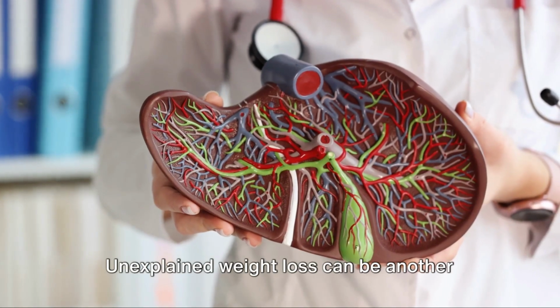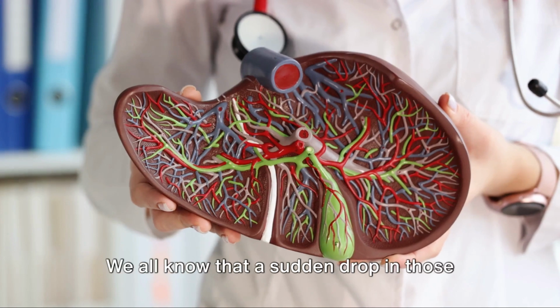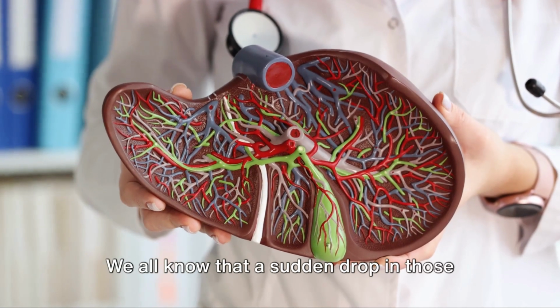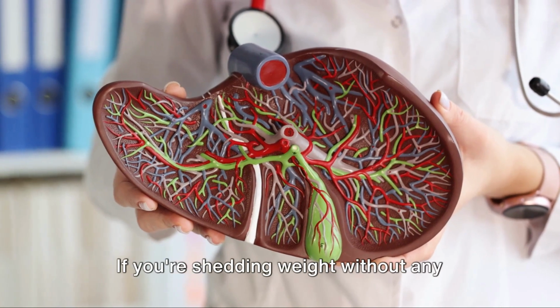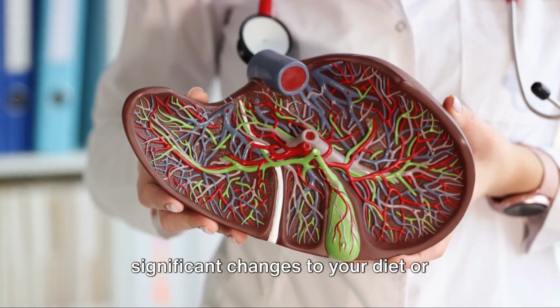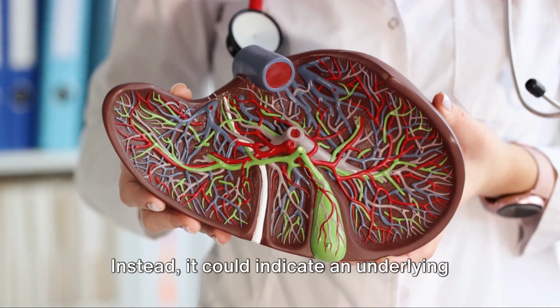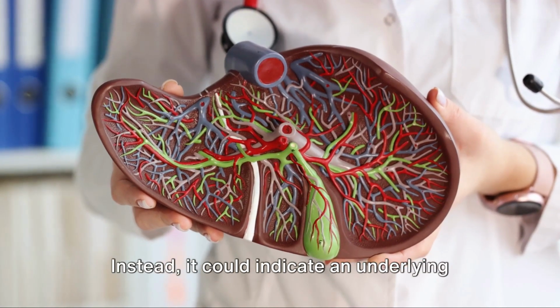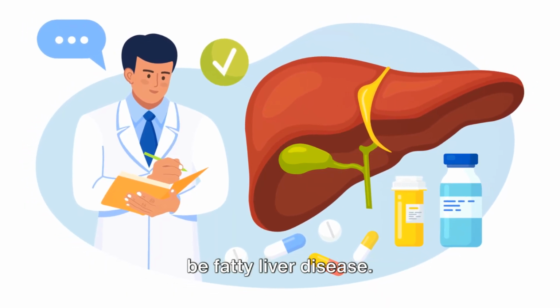Unexplained weight loss can be another sign of a fatty liver. Now let's dive deep into this. We all know that a sudden drop in those pounds might seem like a dream come true for some, but hold on. If you're shedding weight without any significant changes to your diet or exercise routine, it's not a cause for celebration. Instead, it could indicate an underlying health issue. And yes, one of these health issues could be fatty liver disease.